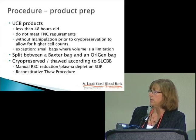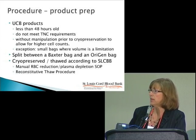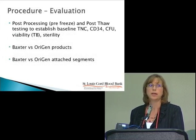Cryopreserved and thawed these according to the routine procedure in the St. Louis Cord Blood Bank, which is a manual RBC reduction and plasma depletion, and then we thawed these products with our reconstitutive or the dilution method.